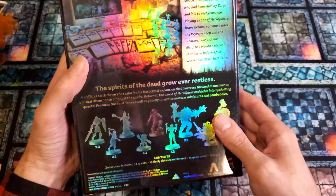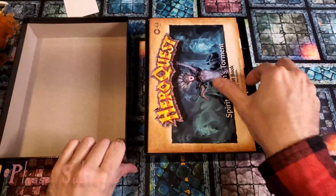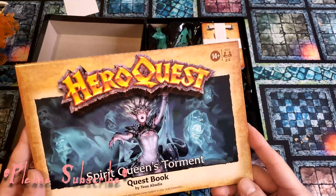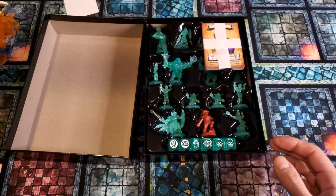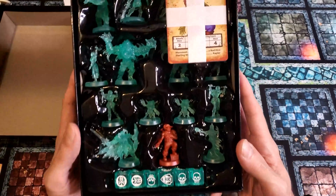And we're going to open this baby up. Lift the most colorful lid. Nothing secret on the inside. Here's our quest book, and you can bet we're going to compare the old and new quest books for this as well. This one is much more minty refreshing when we open the box.